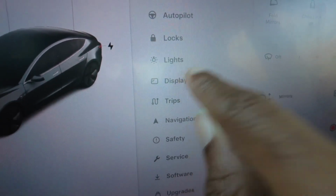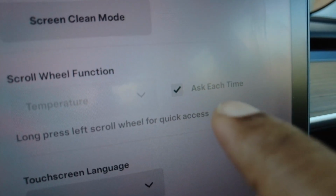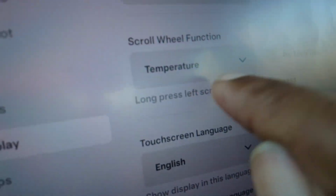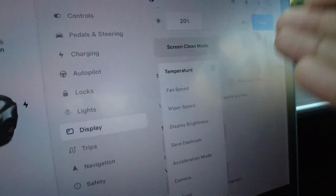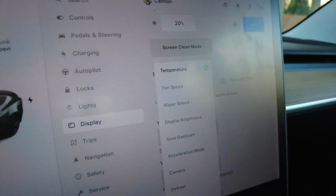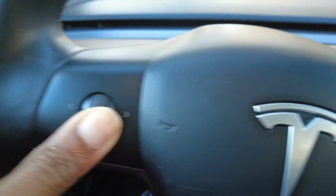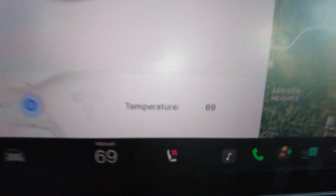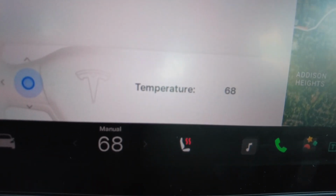But if you have a favorite one that you want that left scroll wheel to control at all times, by pressing the car menu, we're going to come over to where it says Display, and halfway down it says Scroll Wheel Function. Right now it's checked on Ask Each Time. So I'm going to click off, and now it just says Temperature. You can choose which feature you would like to enable each time that you press down the left scroll wheel. So temperature was selected. So anytime I press down the left scroll wheel, the temperature will now come up. If I scroll up, the temperature will increase. If I scroll down, the temperature will decrease.